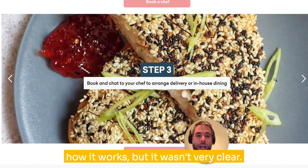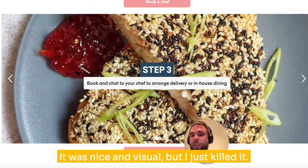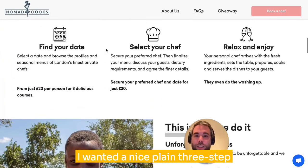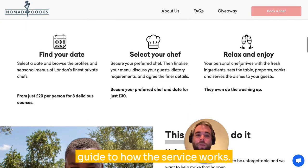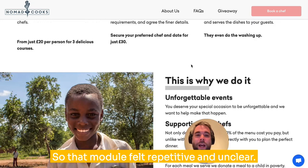Now, on the first landing page, there was this module which had multiple stages going through photos explaining how it worked, but it wasn't very clear. It was nice and visual, but I just killed it. I just removed it. I wanted a nice, plain, 3-step guide to how the service works. So that module felt repetitive and unclear.